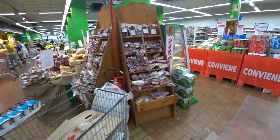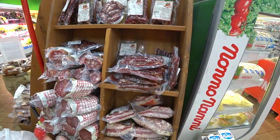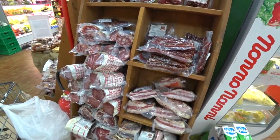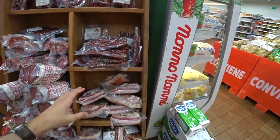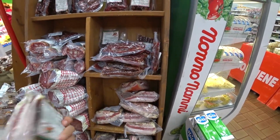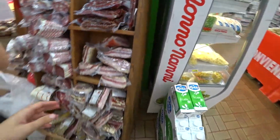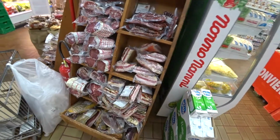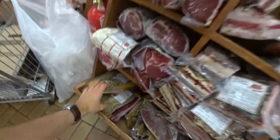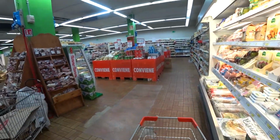Here, you remember all the meat we saw in the butchers? Here you have the same meat but preserved. So it's perfect if you want to take it abroad, take it back home, you know, save it for a rainy day. Let's say if there's a global pandemic and you find yourself stuck at home for a year, then you can pile those and basically keep yourself fed for as long as you need. The workers here start to eyeball me.